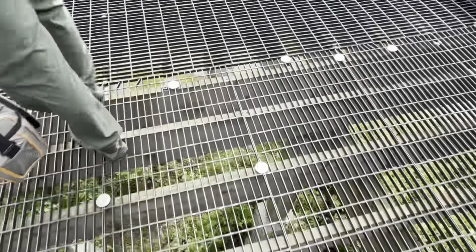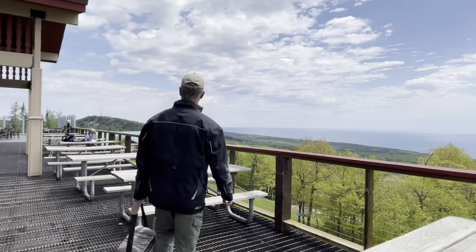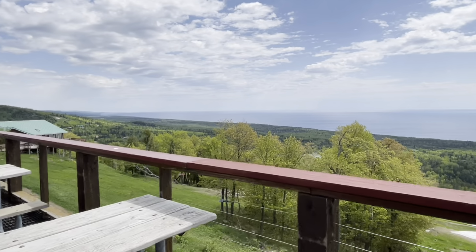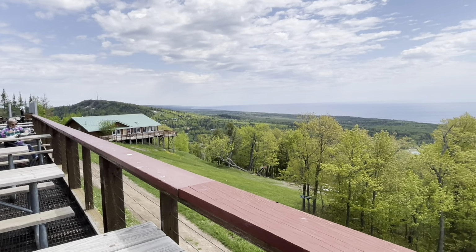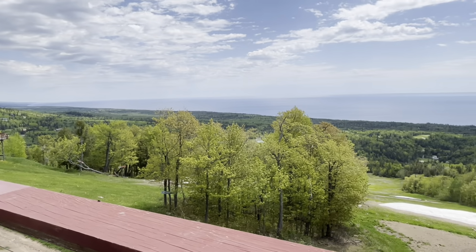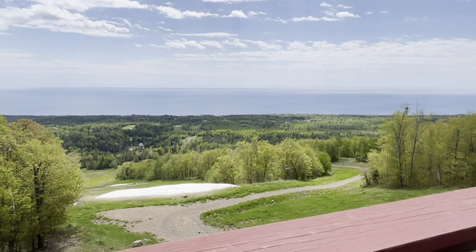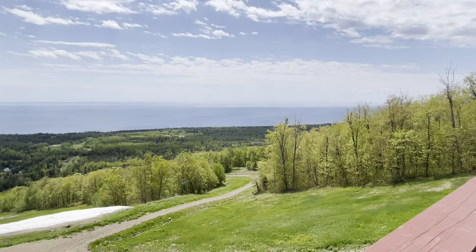This is cool. Wow. Gorgeous. This is really pretty. Yes. A little bit of snow still up here. So it's just beautiful up here.